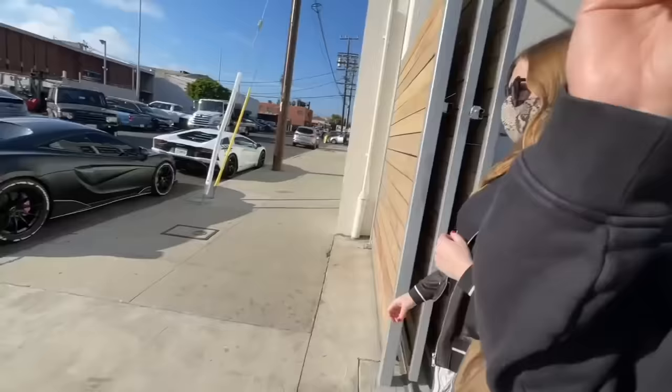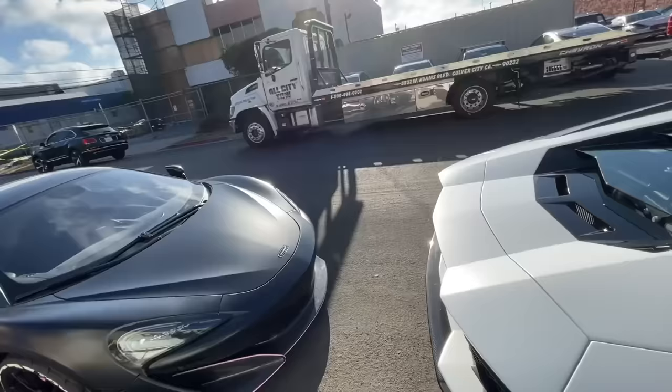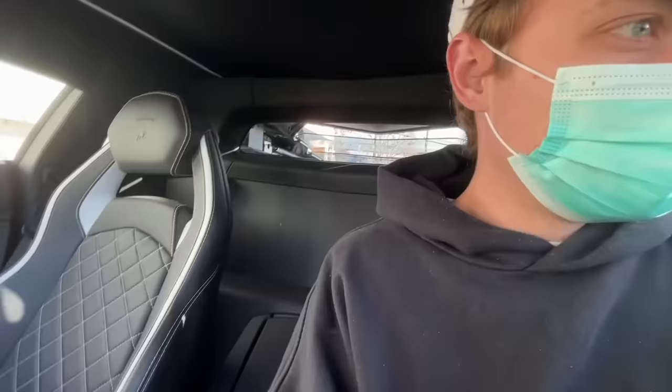Oh man, look at this car. It's got some pink on it. This is like Liz's car. There's so many cars here. This is a McLaren something. I don't know what model it is. Looks good. All right, well, I'll turn it on and hopefully it works this time. All right, I'll meet you. Sounds good.